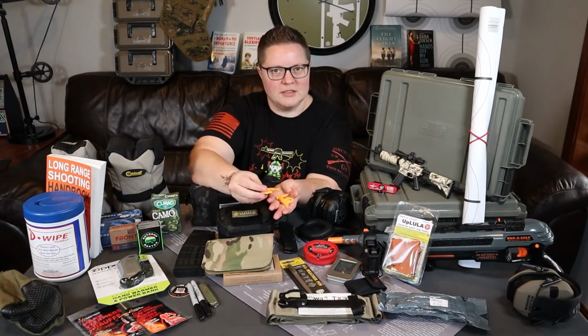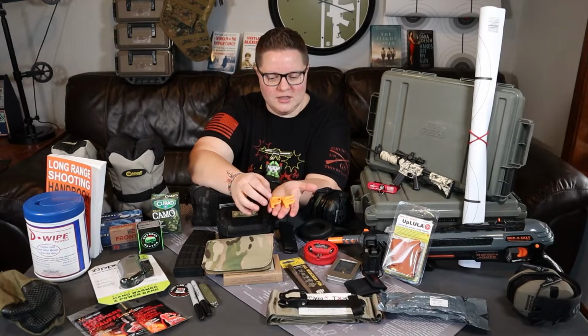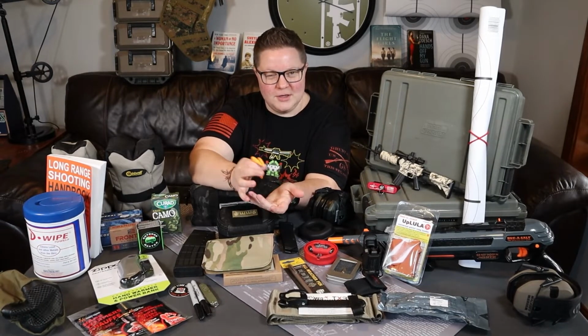Chamber safety flags are a lot of times required at ranges, and so you can definitely get these ones. They're kind of neat. They have a little spot for a keychain, so you can keep them on your keys, and that way you always have one.